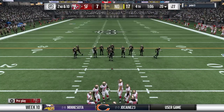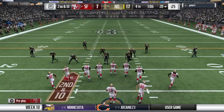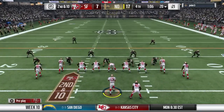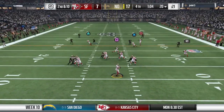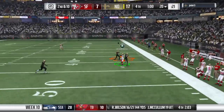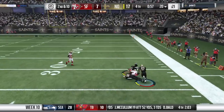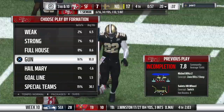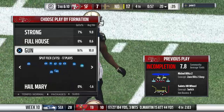So incomplete on first. Let's see what second down has in store. Over! Here we go now! Now it's Simeon. He's going to let it fly. And incomplete there. A nice hit. Jars the ball free and brings up third down.